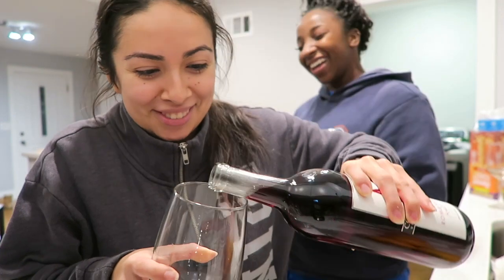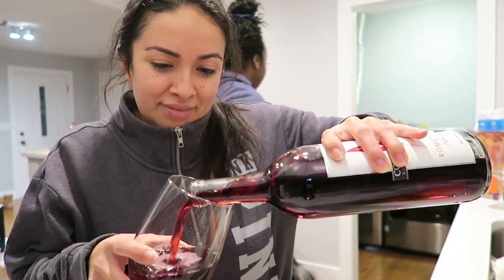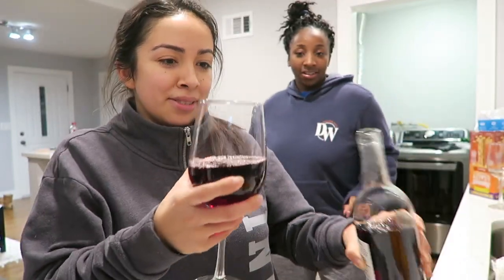And that's how it's done, ladies and gents. Pours whole bottle. Honestly, though, it could probably fit in this big ass glass. Probably could. That's a good portion size. No idea. It's like how they do at the restaurants. That's fine. That's good for now.